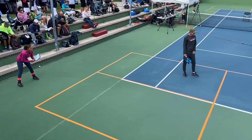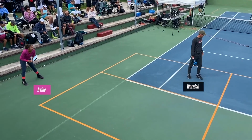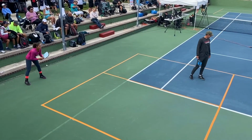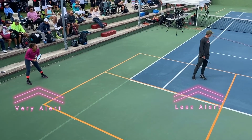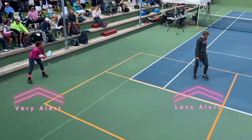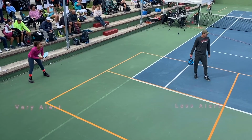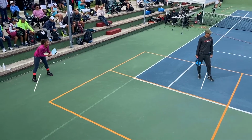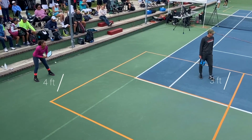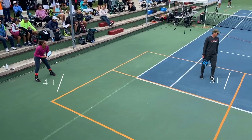All right, on the near side of the court, returning serve, we have Jessie Irvin and her partner, Jeff Warnick. And just take a look at some of the similarities and differences here between the two. Look how alert Irvin is, ready to go, two hands on the paddle. Warnick is just checking out the court next door. So calm out there. Notice how far back both of them are behind their line. Jessie well behind the baseline and Jeff well behind the non-volley line.